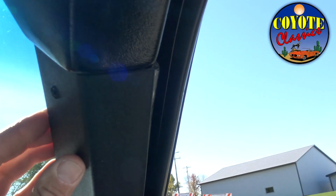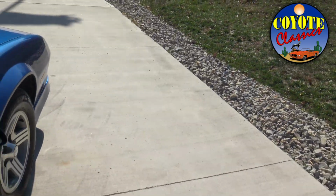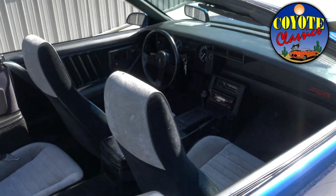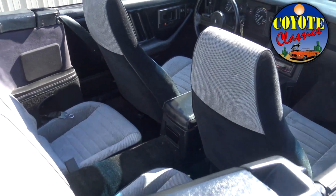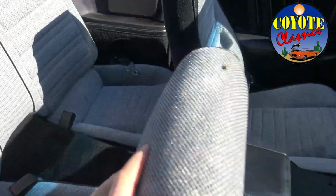The mirror's in excellent shape. All the plastic around the top is nice. All the plastic along here is nice. Again, I'd give this car a 9 out of 10. Just a great, great original car. Back door panels are excellent. It does have this folding seat. Seat belts are in great shape as well.